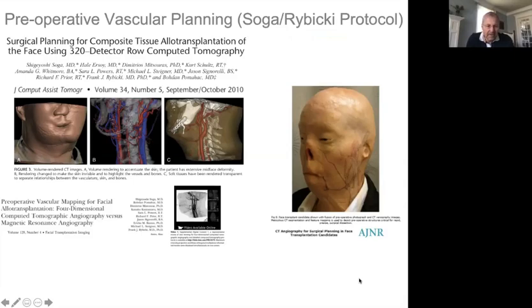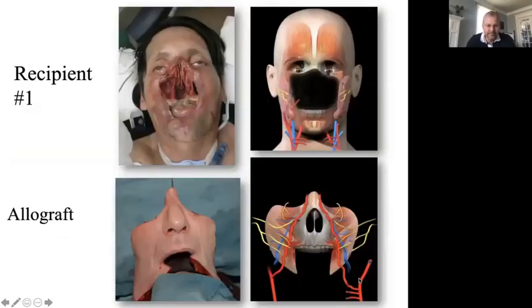Rybicki, you can see that the novel scans not only provide the subtraction of various types of tissues, you can visualize the surface, but you can also visualize only the bones or overlay the vessels. We've been able to have a truly remarkable pre-operative planning.